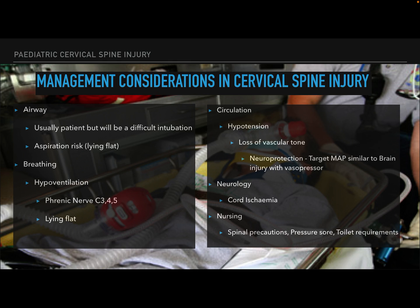You need to prevent hypoglycemia, so these patients will be nil by mouth whilst they wait for a swallow assessment. So you need to consider NG feeding, or not in the immediate term, but certainly dextrose and IV fluids to maintain your glycemic control. And you need to prevent any cause of hypoxia, so making sure they're adequately ventilated.